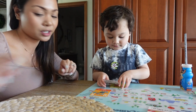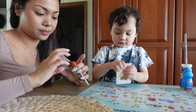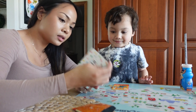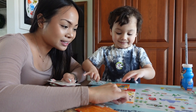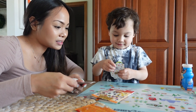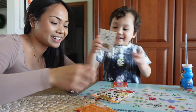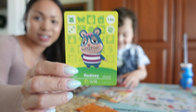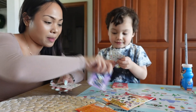Okay. This one. Be careful, okay, baby? Alright, let's see what we got. That's a creepy one right there, Liam. You were pointing at him at the store. I've never seen him before. That's an NPC too. Felicity, a cute little cat. Oh, she's pretty. We got Rodney, a hamster. Looking kind of sad. Groucho, a grumpy little bear. He's not that ugly. He's kind of cute.